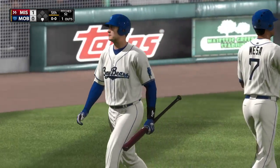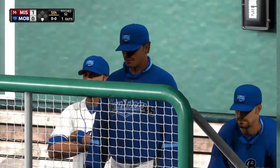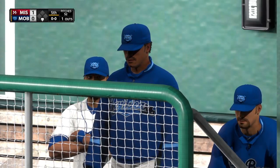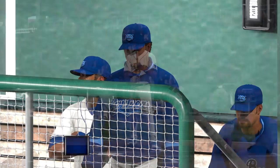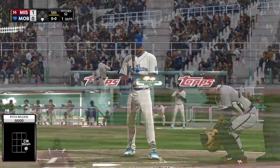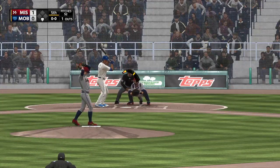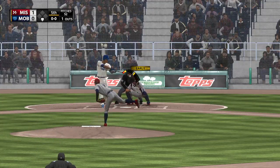Pretty clear he didn't like the call there on the outside part of the plate, but probably too good to take, and he's down on strikes for the 2nd time. Yeah, that pitch was right on the black. Beautiful pitch. And even if we had robot umps, he'd still be out. But the only difference would be he wouldn't be able to complain about it.